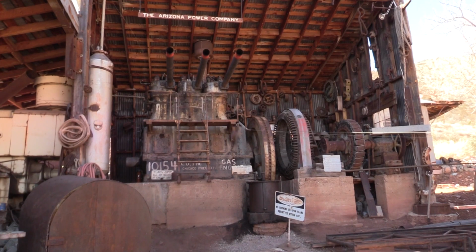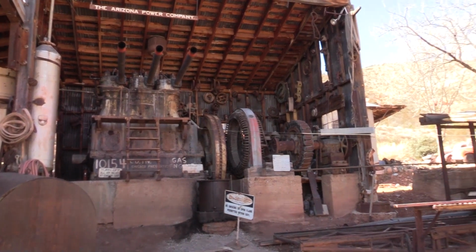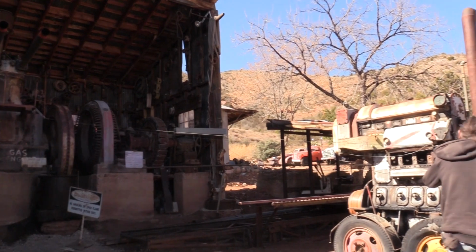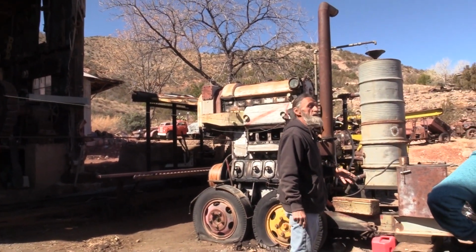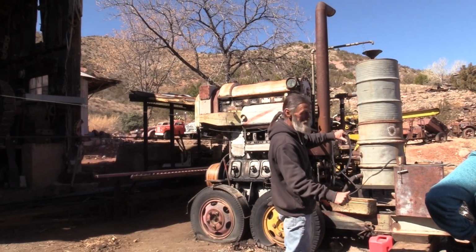This is a World War II submarine motor. And it powers this sawmill, and it's a very rare engine design. It's a 3-cylinder, 6-piston opposing diesel.